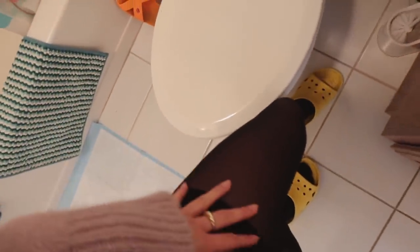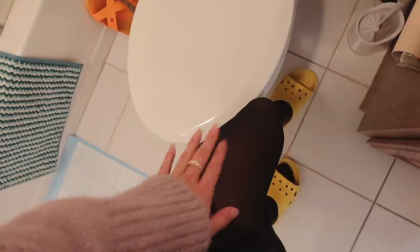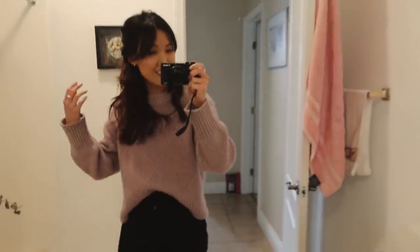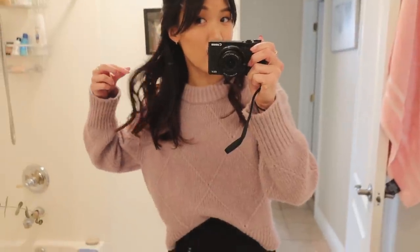I caved in because I kept seeing ads on them on Instagram, and they are supposed to be indestructible tights. You know how tights always rip easily? So far, these have been amazing. I also tested out the Dyson today. I tried out the smaller barrel and I got some tighter curls. It just gives my hair so much volume.